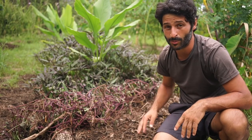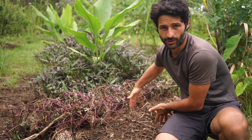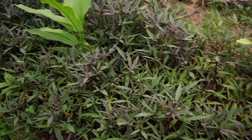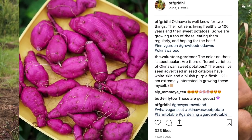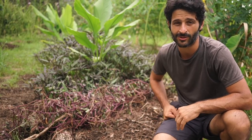So the next root crop we'll be harvesting is these Okinawan sweet potatoes. I've already started. I harvested maybe a foot of this 4x20 foot bed. There were about 15 to 20 in here, so I'm expecting the whole bed to have over 100. This type of sweet potato was the Okinawan staple food, and they're known to live healthy over 100 years old. They say it's because the sweet potato is their staple food.